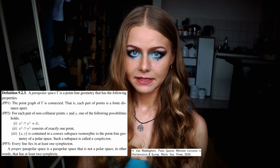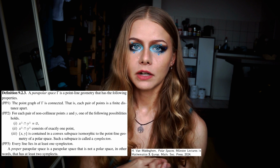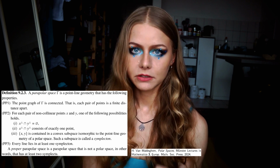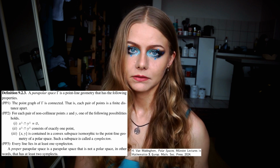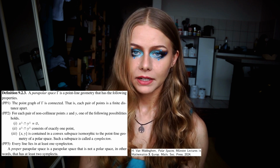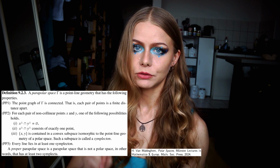These convex subspaces that are isomorphic to point line geometries of polar spaces are also called symplecta, or simps for short. The third axiom is that every line lies in at least one symplecton. And we call a parapolar space proper if it is not a polar space. That means that it has at least 2 symplecta.